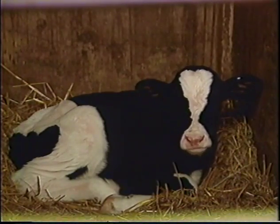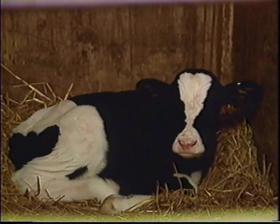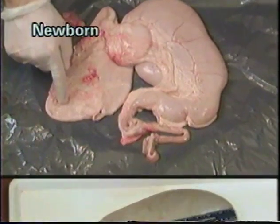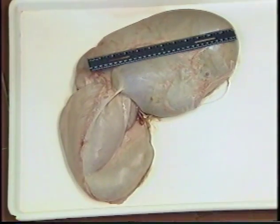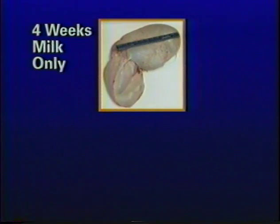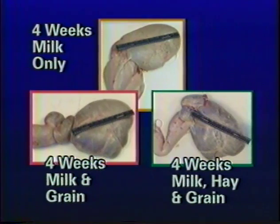There are 2 separate components to the development of the rumen. The first is the actual physical size of the organ. At birth, the rumen is small and underdeveloped. Regardless of diet, the rumen will grow as the calf gets larger, but the relative size of the rumen depends on diet. By 4 weeks of age, if fed only milk, the calf's rumen will be quite small in size in relation to the other compartments, especially when compared to the rumen size of calves the same age fed grain or combinations of grain and forage.